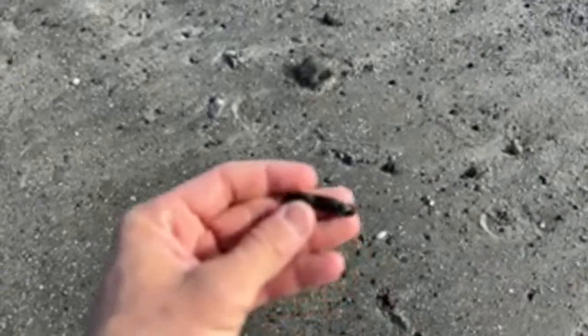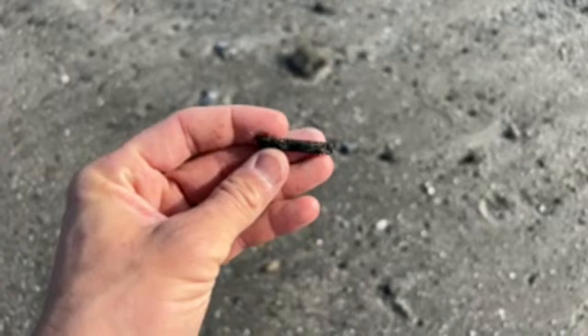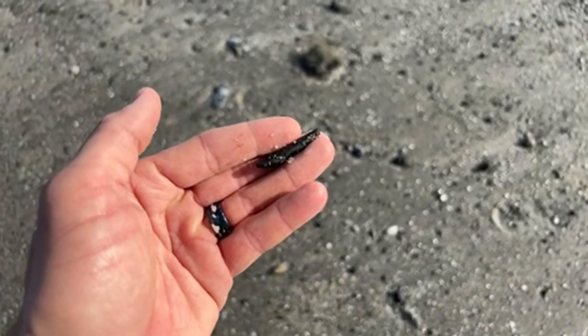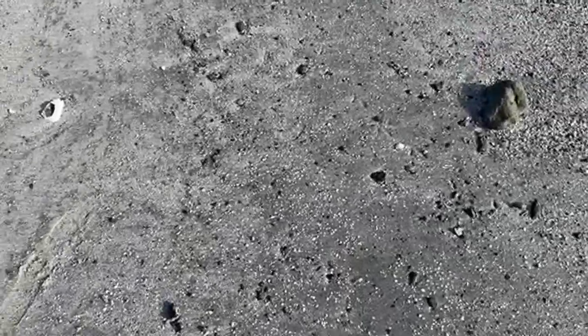Oh, that one is a little section of a dolphin jawbone. I don't know if that'll focus for you, but there's some little divots on the bottom right side there where the teeth would have been. That's a neat find. We'll take that one back. And again, everything being collected right now is going to go out to our Patreon supporters at the Great White Shark tier and higher.